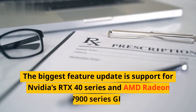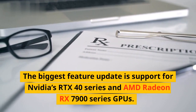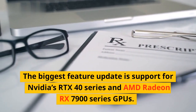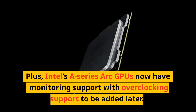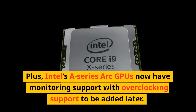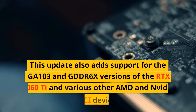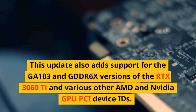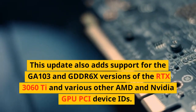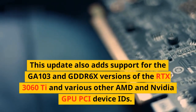The biggest feature update is support for NVIDIA's RTX 40 series and AMD Radeon RX 7900 series GPUs. Plus, Intel's A series ARC GPUs now have monitoring support with overclocking support to be added later. This update also adds support for the GA103 and GDDR6X versions of the RTX 3060Ti and various other AMD and NVIDIA GPU PCI device IDs.